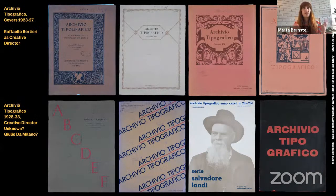But then in 1928, something happens. There's a different direction in the layout of Archivio Tipografico. We think that probably Giulio da Milano was the new art director, because you can see from the covers that the style is different from when Bertieri was creative director. After 1928, Bertieri is still working at Nebbiolo, but the style is completely different. It's much more modernist, much more rationalist. They look completely different.